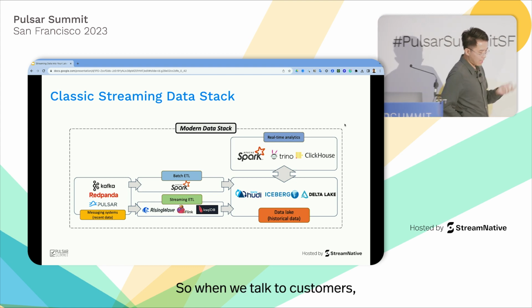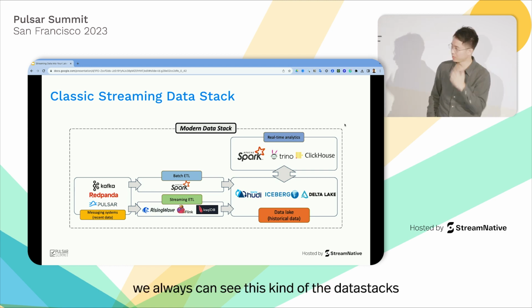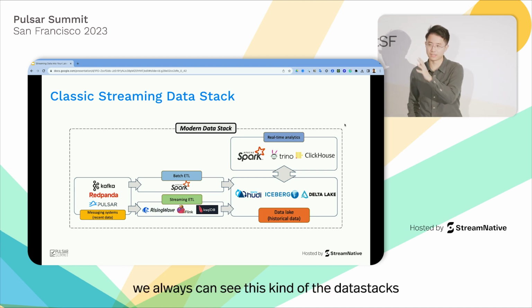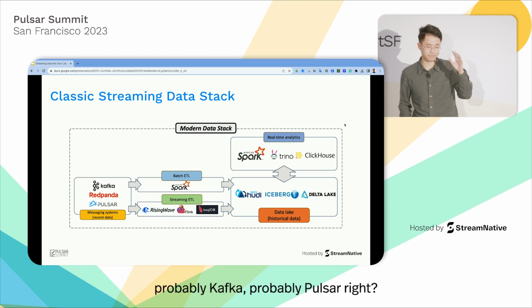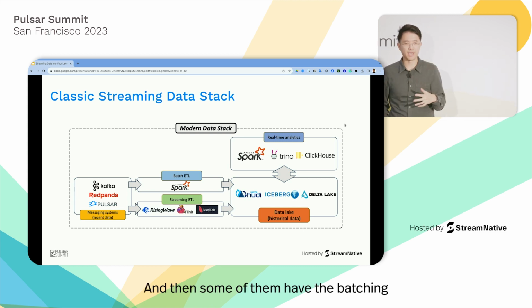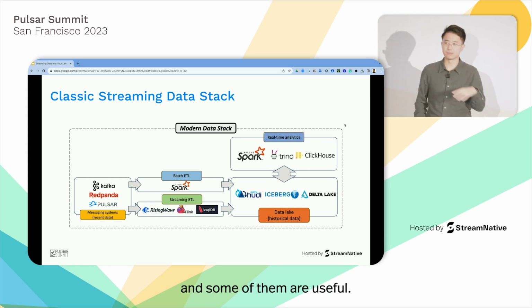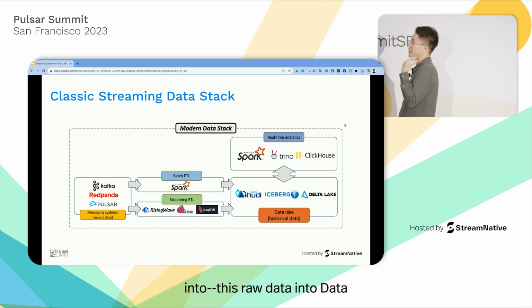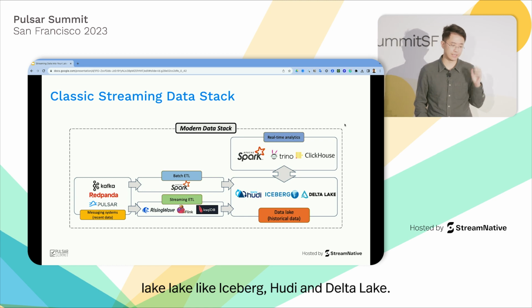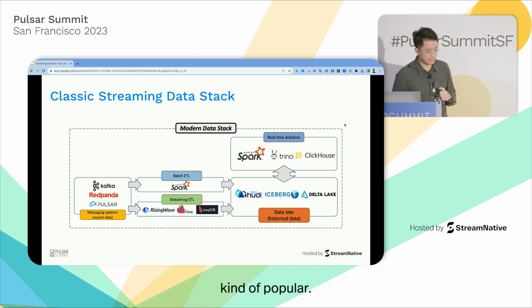When we talk to RisingWave customers, we always see their stacks looking like this. They have a messaging system, probably Kafka, probably Pulsar, right? Then some of them use Spark to do batch ETL, and some use RisingWave for streaming ETL. And then they dump the historical data into a data lake, like Iceberg, Hudi, and Delta Lake, right?